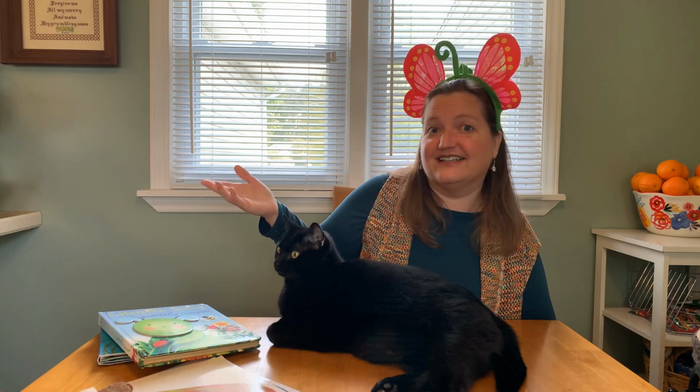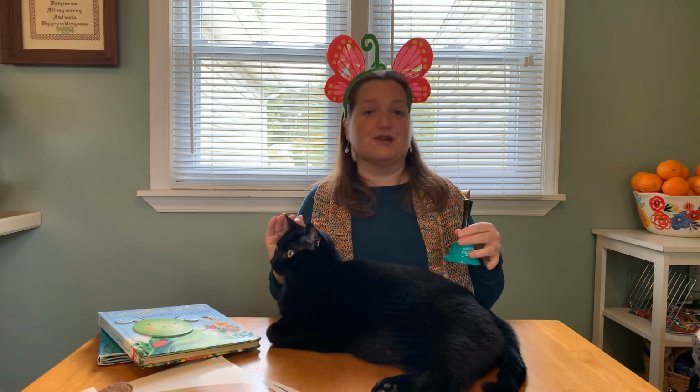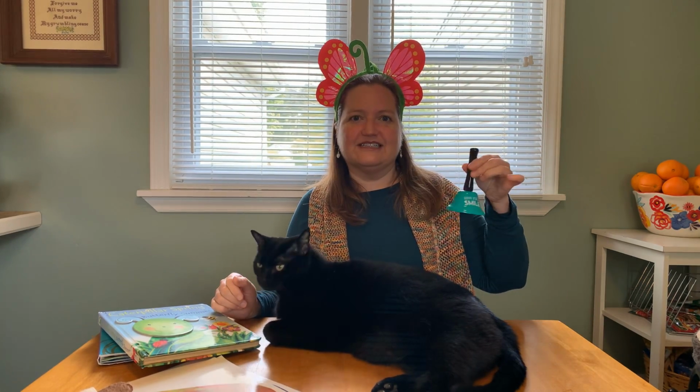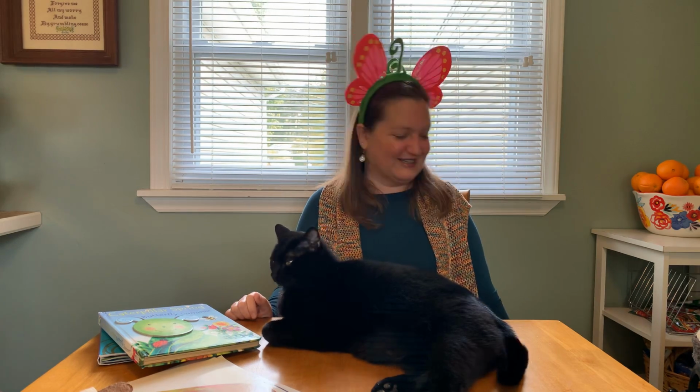I have a cat here. He doesn't want to leave, but he will eventually, probably when I ring the bell. This is Soda Pop. He likes to hang out on the table. You didn't want to leave there. Well, let's sing our song and we'll see how it goes.